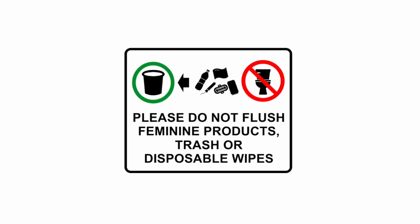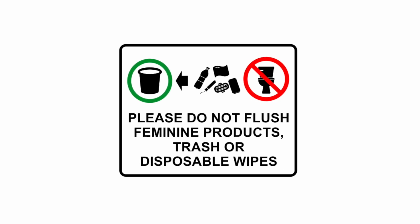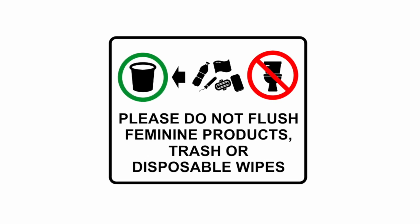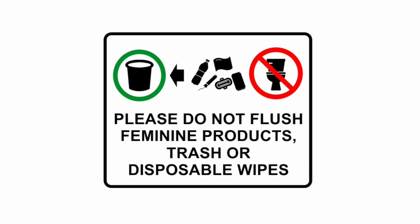The next unexpected story is one of my properties. This is one of the properties that I own. And we've always put little signs in the bathrooms that say, please do not flush female products or baby wipes or anything other than toilet paper. Do not flush in the toilet. Because obviously that's created plumbing issues.